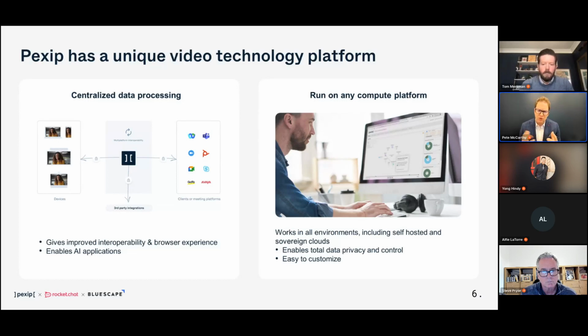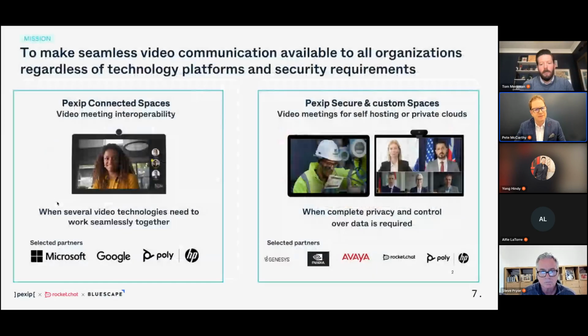And as we'll talk about throughout this presentation, we can also customize workflows for organizations and bring AI, which is a hot topic lately. Bring these artificial intelligence applications into our platform. Next slide, please.